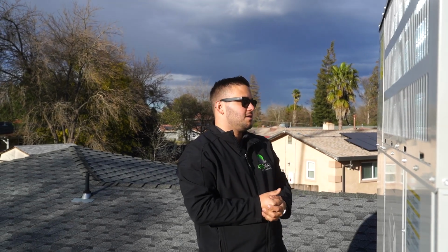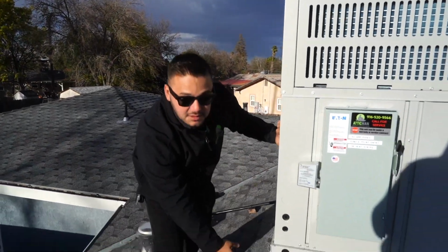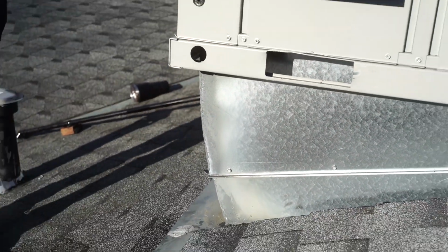So, a job like this, obviously we have to come out and take a look and see what you've got going on, but we've quoted these jobs anywhere from 16 grand all the way up to 30 grand and everything in between. A number of things depend. So for example, we always have to put a new curb. That's this big metal stand you see here. That's what the unit sits on.